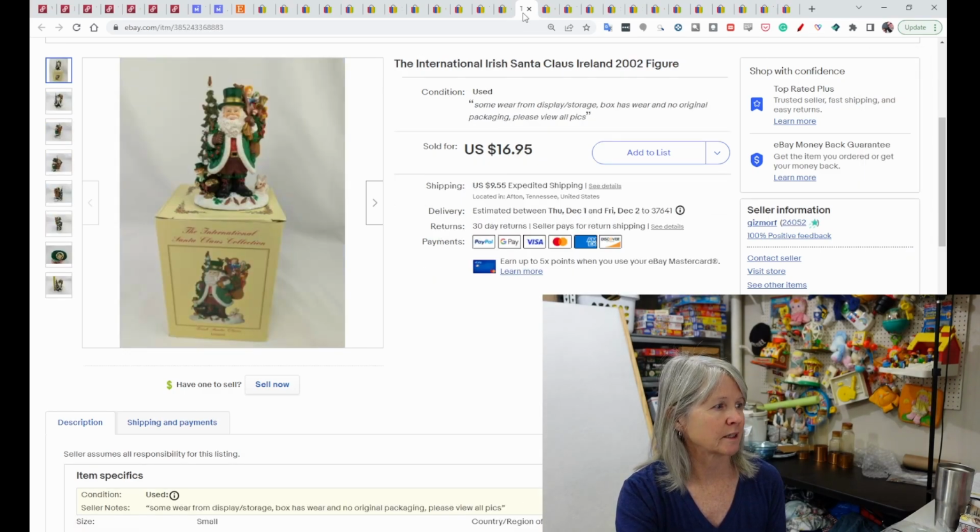I want to say I picked all these up at one of our Goodwill Bins trips, either earlier this year or the year before. Definitely this time of year for Christmas. This was a Santa Claus figure from Ireland. It sold for $16.95.